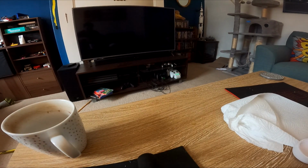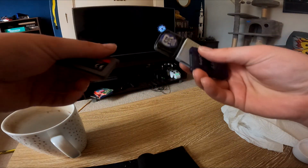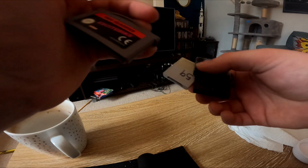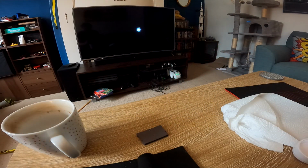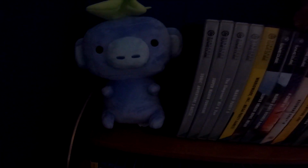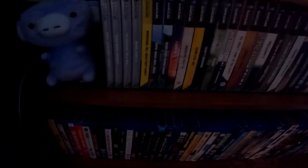Here we are. My memory card collection. Action Replay, terribly sellotaped together. There is Excitebike. You guys want to see? At some point, I could always do a GameCube collection. There's my Wombus. Thank you, Discord, for sending me that, because I'm a Discord partner. They just sent me that for free. That was quite nice of them.